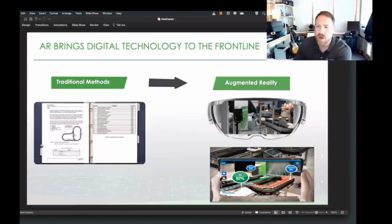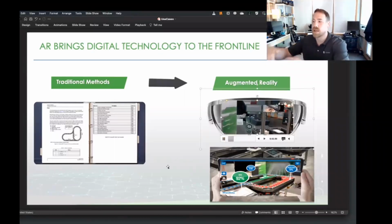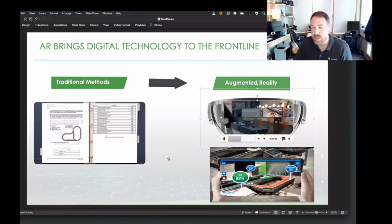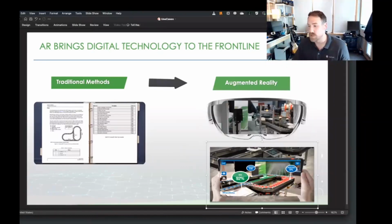So, one of the things right now that's huge for AR is replacing traditional methods of 2D work instructions with a 3D work instruction counterpart. When you can walk up to the equipment, and as you walk up, you get information, videos, schematics, and location awareness, then it brings a whole new set of understanding to these work instructions. So 3D work instructions is a huge use case.